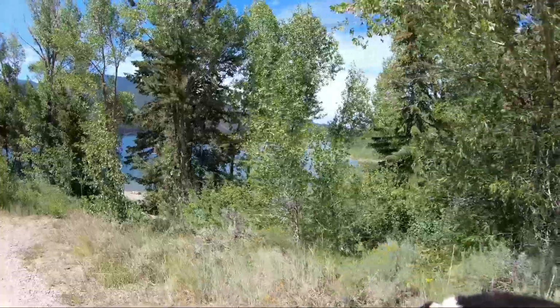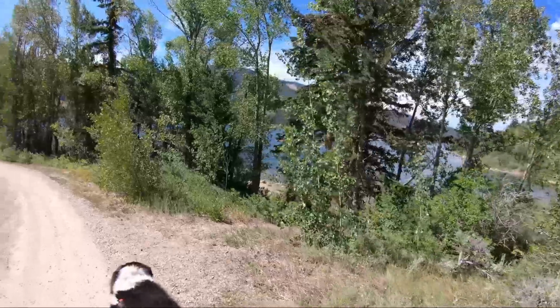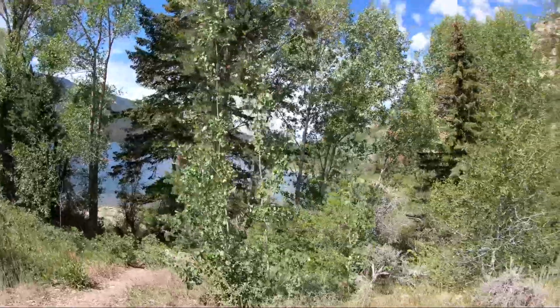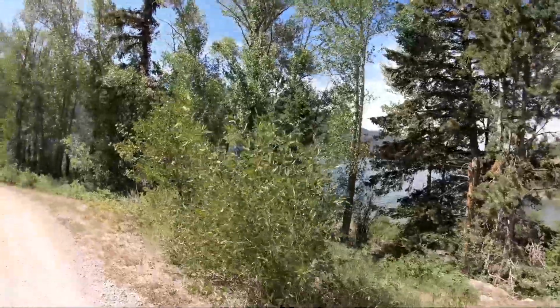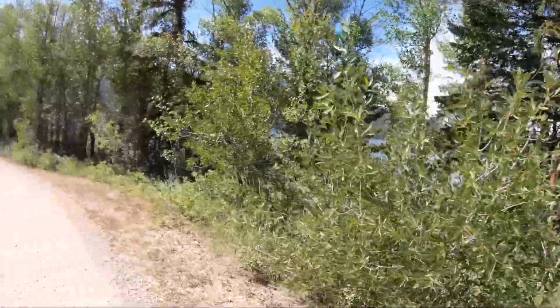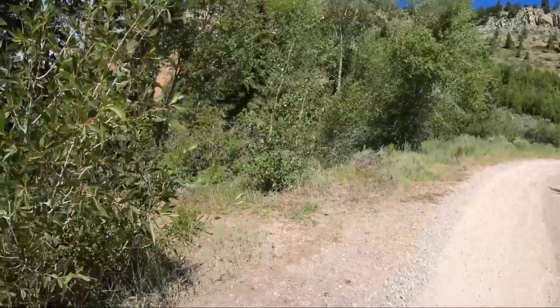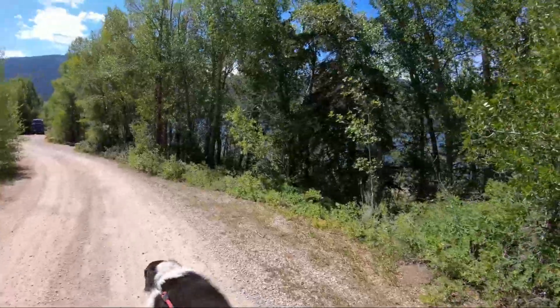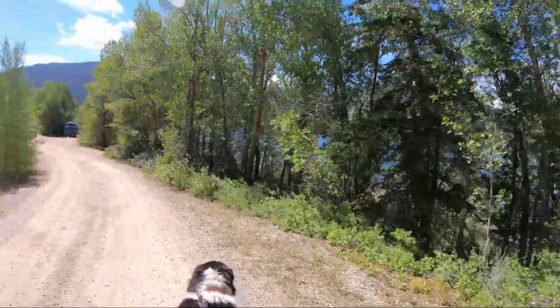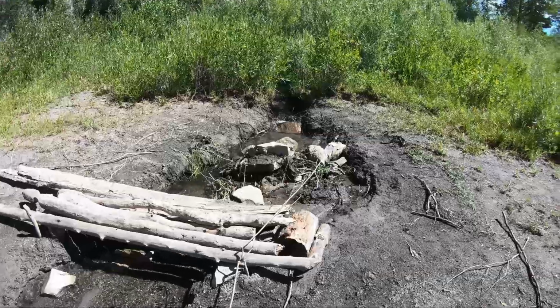This is Lower Slide Lake is what it's called. And what I could tell on Google is it looked like there was a landslide at some point in time at the end of the lake and basically formed the lake. Atherton Creek actually runs down the hill right alongside us here. I can hear the water. Can't see it, but I can hear the water, but we'll see what happens when we get down to the water. Well, here's Atherton Creek.